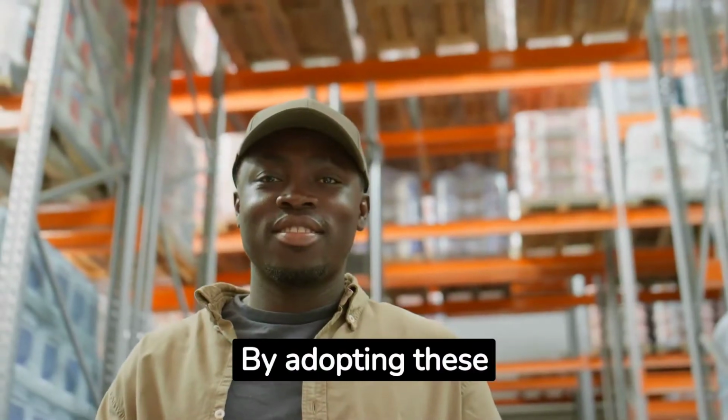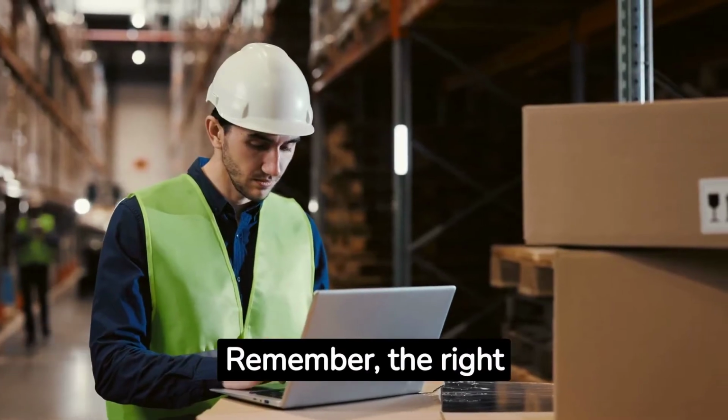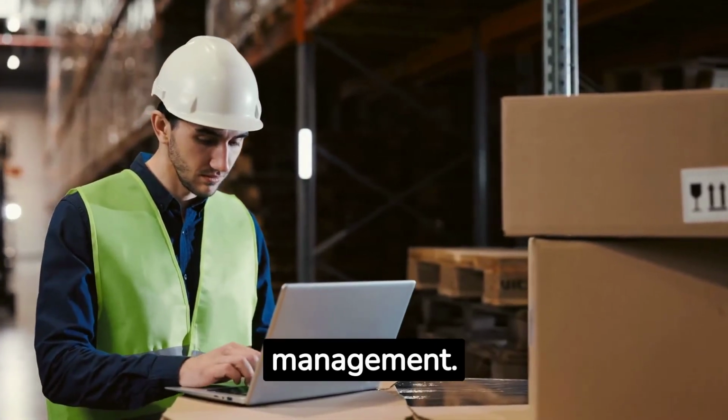By adopting these strategies, you can significantly enhance your packing process, leading to happier customers and a more efficient warehouse. Remember, the right warehouse management system can further streamline these processes, offering real-time visibility and improved management.